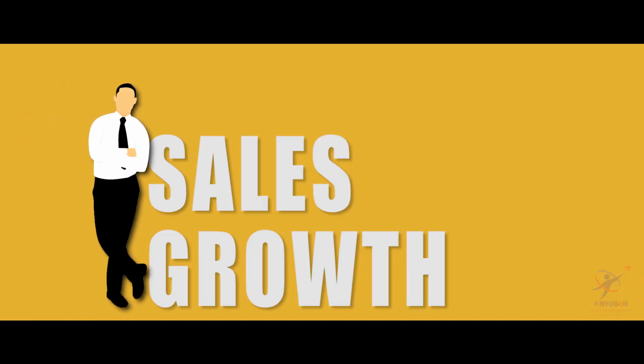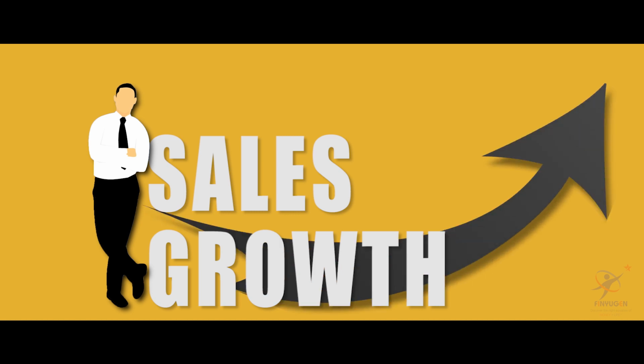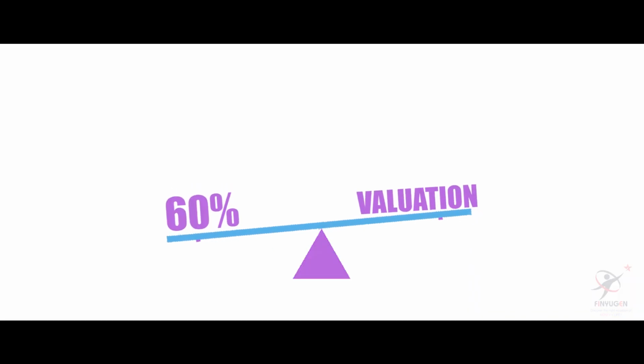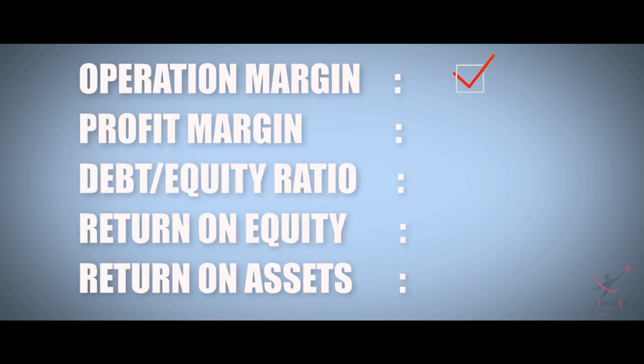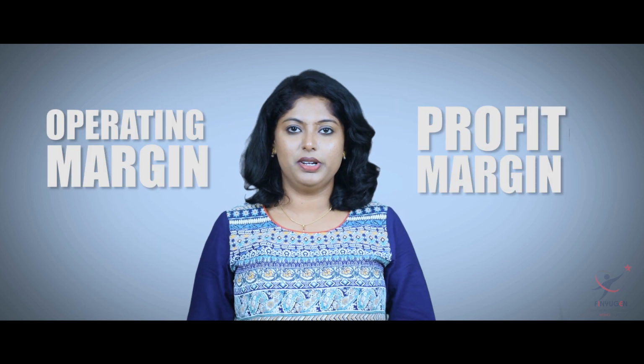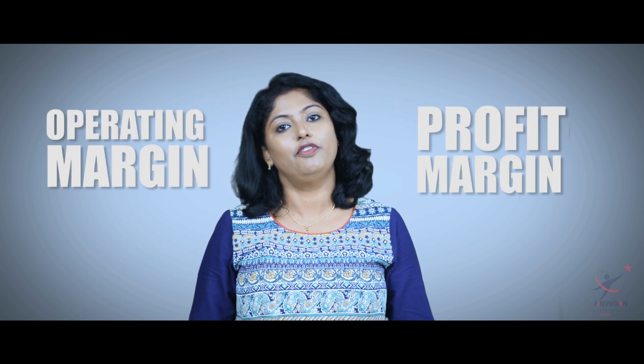Sometimes the leaders command better multiples, and we are accepting it as it has been posting a sales growth of nearly 60%. Besides, the premium is not heavy. Let us go to the next level of checking by using some more fundamental metrics like operating margin, profit margin, debt equity ratio, return on equity, and return on assets. First, we will start analyzing the profitability metrics, operating margin and profit margin by comparing the data of the companies for last 3 years.